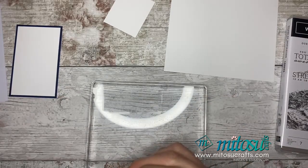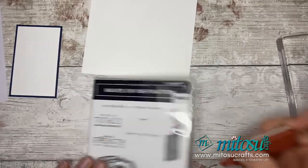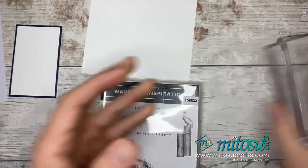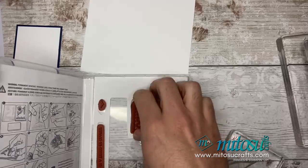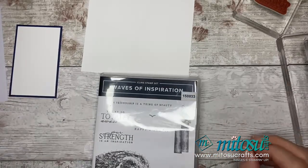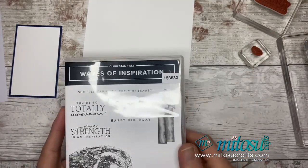This one right here. And you do need a large block for this one, so we'll do that one there. And I'm also going to be taking the bird, which is that one there. And I am going to take the, I'll be using a lot here, "You are totally awesome," that sentiment right there. And I want the birds, and I love these birds. That one right there.